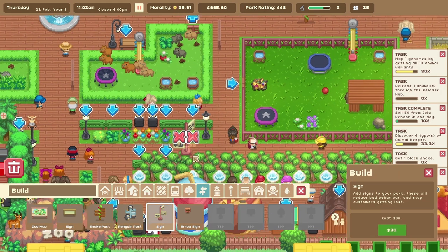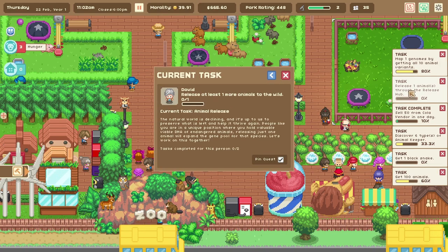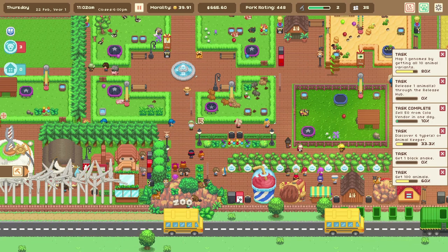But yeah, I'm not entirely sure where some of the other things are. There's quite a nice sign there. That is very big. It's a very, very big sign. Yeah, I don't know where the release hub is, so I'm not entirely sure how we go about doing this. I'd love to release an animal into the wild, but I don't know how, I'm afraid. Can you give me a hint? Is there a thing that we need to do?